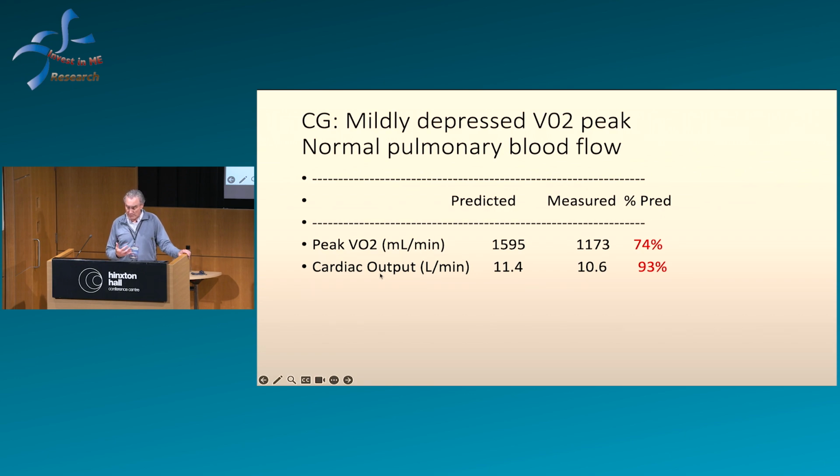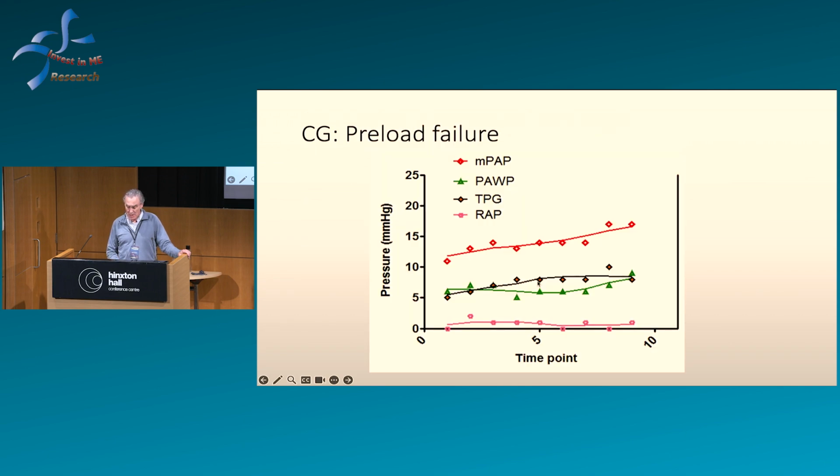Her pulmonary blood flow, the cardiac output, was very well preserved. What we now know is this was the high flow group. We didn't know it at the time. She had definite preload failure. These are the right atrial pressures during upright cycling exercise. Normally these go from about 3 up to 10 millimeters of mercury. These were skimming the trees.